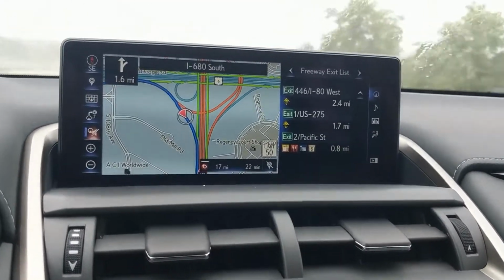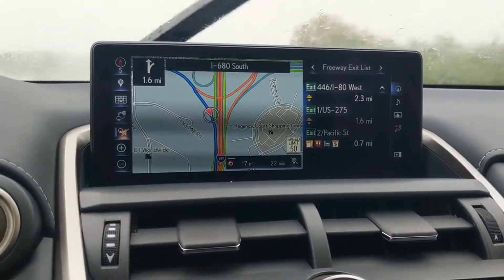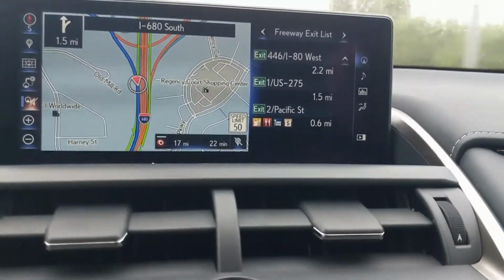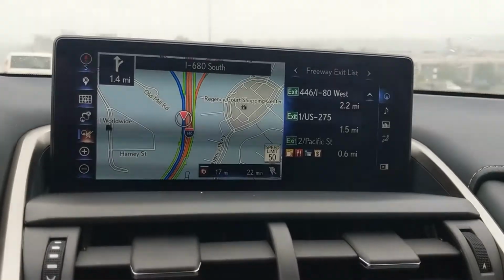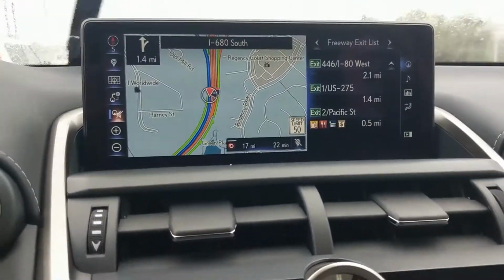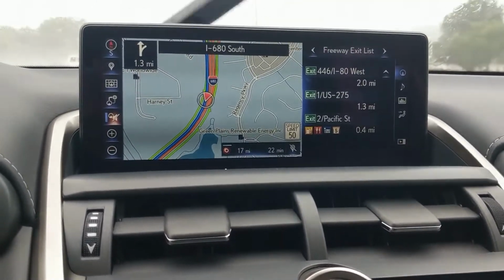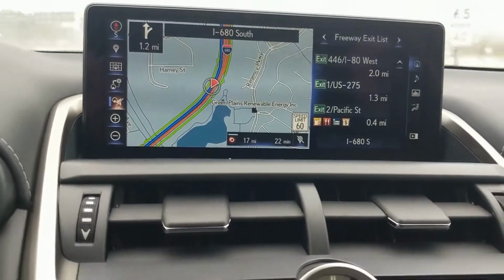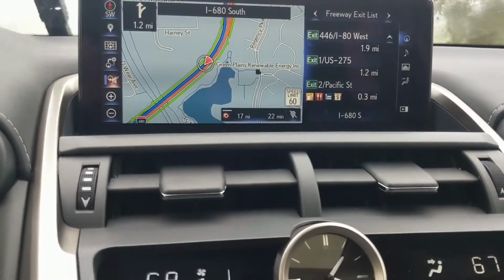And you can also see that there are upcoming exits that have, for example, dining. Pacific Street has dining on it, and how far away that exit is. Now, you're probably going to see some bars going along on YouTube, but from my point of view, the screen is perfectly bright and rock solid. I would give this an A+, and you can also see the speed limit there on the navigation screen. So you have all the information you want.